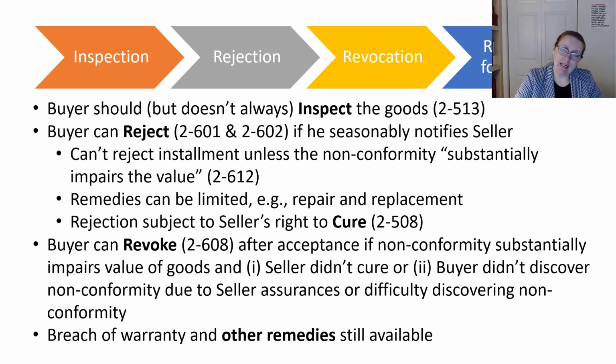And keep in mind that breach of warranty, those kinds of remedies are still available, even if we're in a situation where the buyer can no longer reject the goods, or possibly even that the buyer cannot revoke the goods. They could still bring a breach of warranty claim. All right.